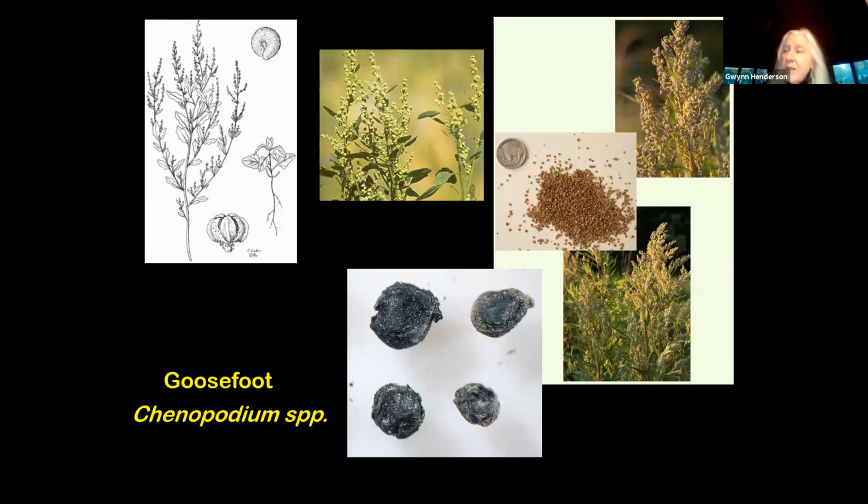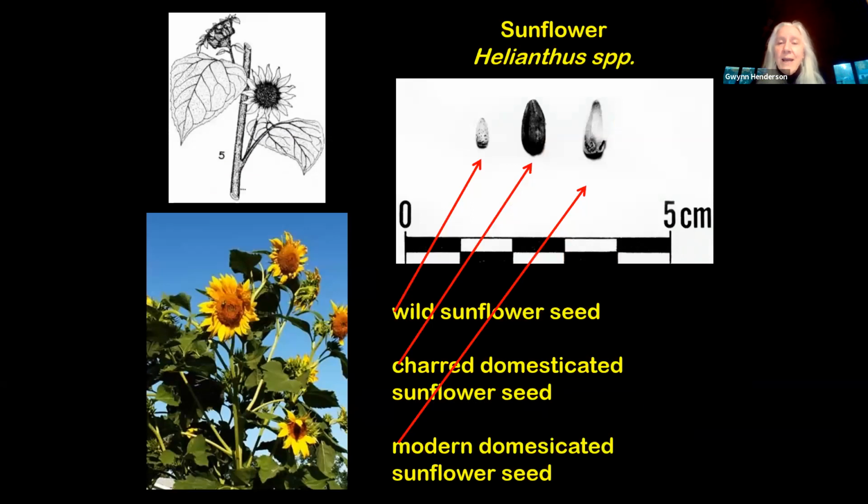Goosefoot or lamb's quarters is on Flora Cliff today. And the brown or the black seeds in the center are what they look like when they've been charred, and archaeologists have found them to analyze. Here is a good example of how you can tell the difference between wild sunflower, domesticated sunflower, and modern domesticated sunflower. That burnt one in the center. At archaeological sites, particularly in Kentucky, in the humid eastern woodlands, stuff has to be charred for it to preserve.